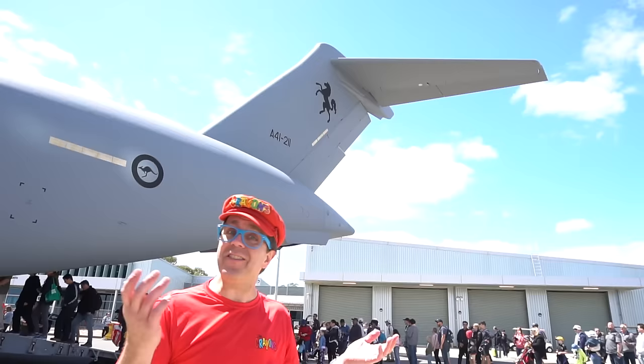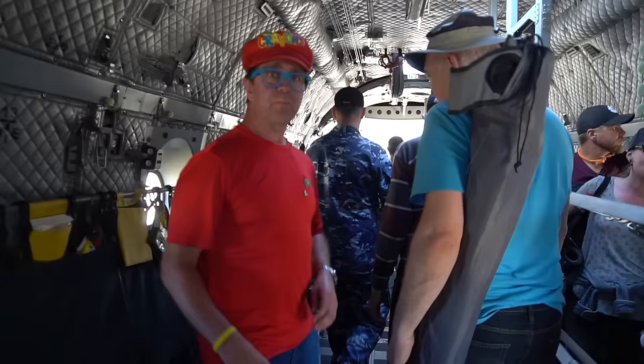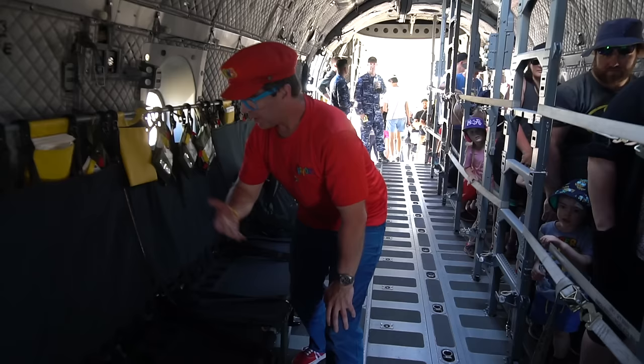This is another transport aircraft. The name of this transport aircraft is a C-27 Spartan. It's a small to medium transport aircraft. Whoa, look everybody, this is inside the C-27. Yeah, this is a cargo aircraft and sometimes it transports troops and people and other things. Look, it has seats in the back of the aircraft. The seats are on each side. Yeah, you sit in the back of the transport aircraft. It's a military transport aircraft.